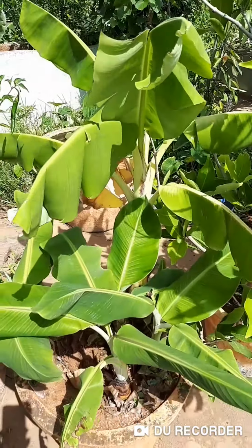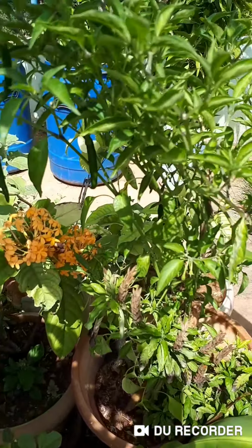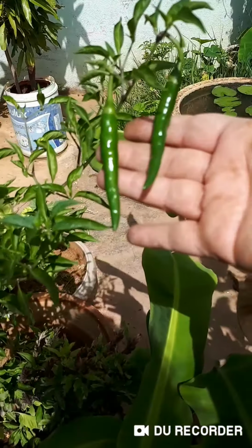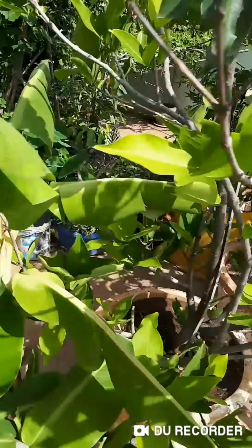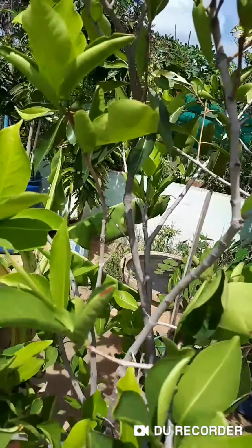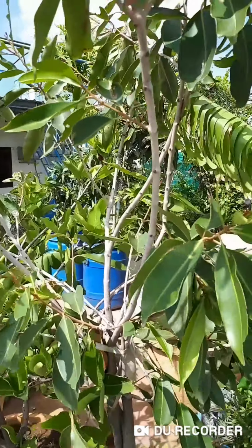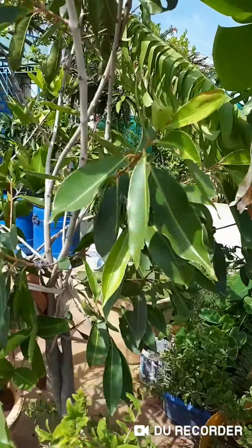Banana. Chilies, they are loaded on this plant, you see. Rose apple, not the season. Gulab, kala jamun. This is the season, but this year I expected it to be, I didn't see any results.